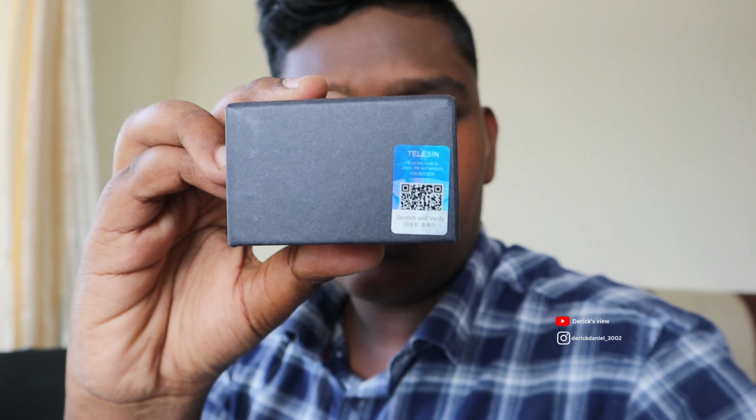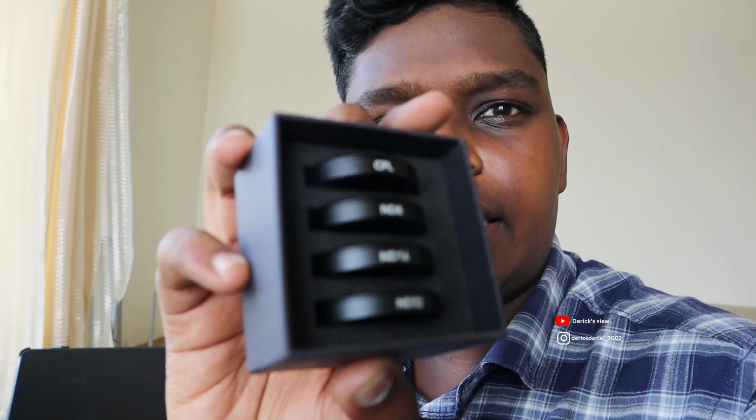Let's go out and shoot some cinematic videos. For that I purchased an ND filter for my DJI Action 4, which is from Telesin. If you know this brand, you might know them. These are the ND filters.